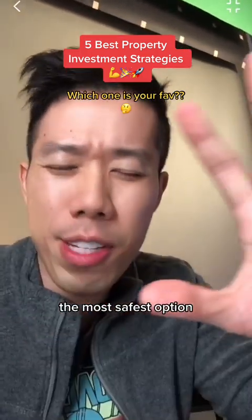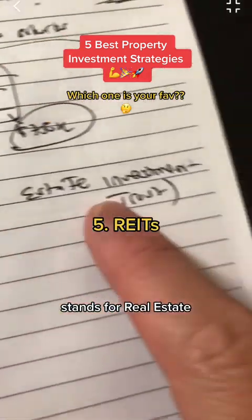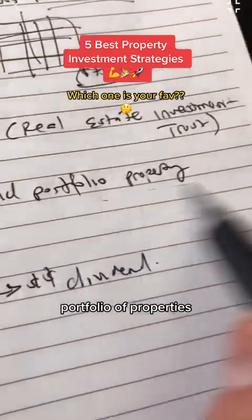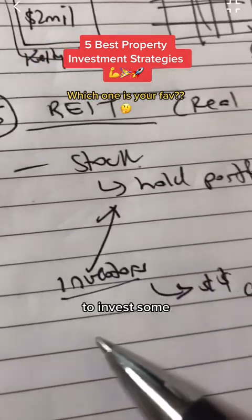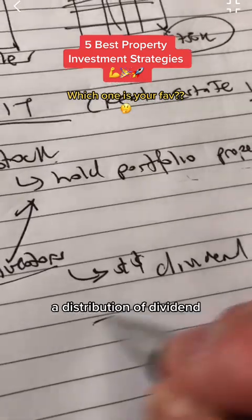Number 5, the safest option, is to invest in REITs. REIT stands for Real Estate Investment Trust. Essentially it is a stock that holds a portfolio of properties. What happens is you as an investor might use a stockbroker or a financial planner to invest some money in this stock or this REIT. And then every year you get a distribution of dividends.